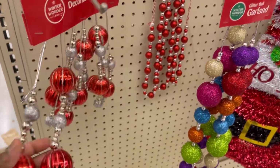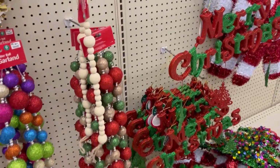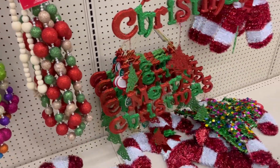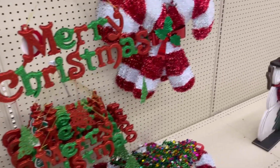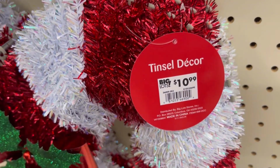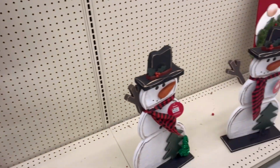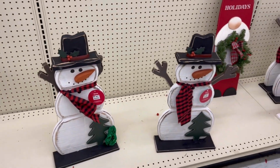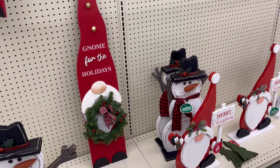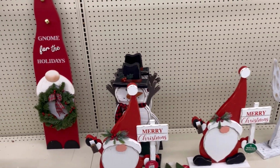Oh, this is cute. Cute. Just need to come down on the price. Now, I know for sure, well, I don't know for sure, but I'm thinking that some of this stuff is from last year. Since they're closing, I don't think they stocked the store for Christmas, knowing that they're going to close. So, look, I just saw this at Five Below for $5, and they got it for $10.99 here, and a little discount. So, no. Again, I think this stuff is from last year.